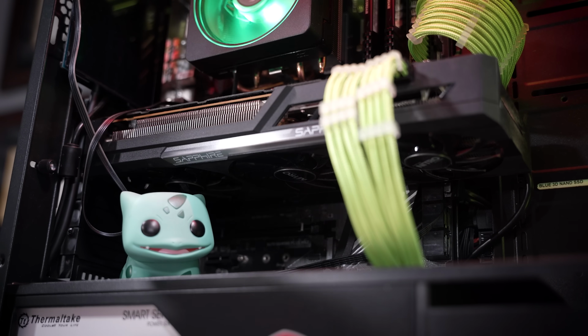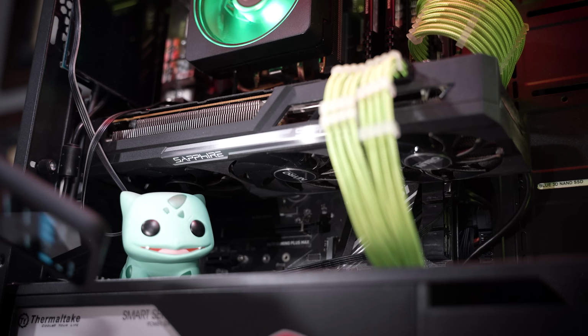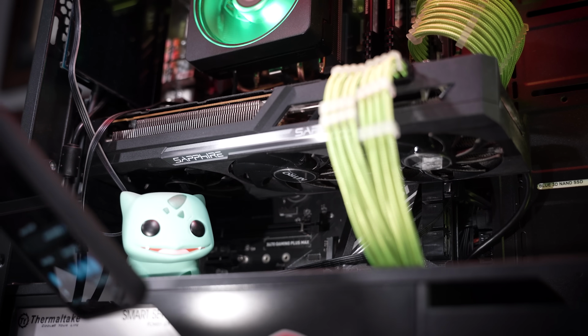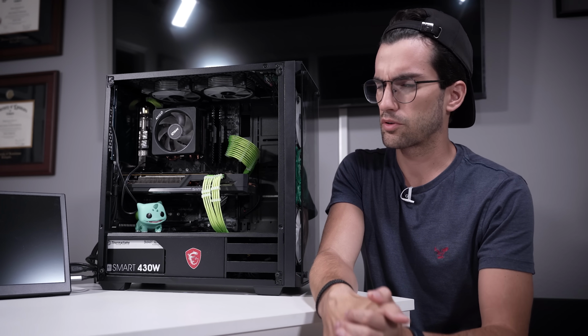I also just noticed that his graphics card fans are not spinning at all, and you can see, I'll go ahead and reset it here for you. I just clicked reset, and we still aren't seeing the fan spin. That is not a good sign. I think at this point it makes the most sense to swap the graphics card.